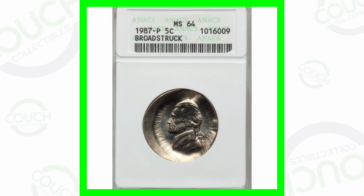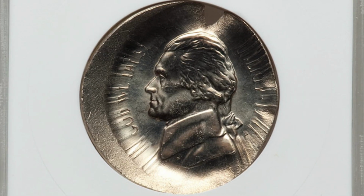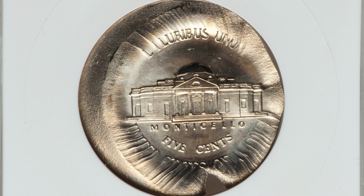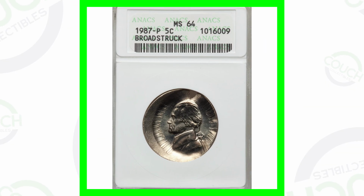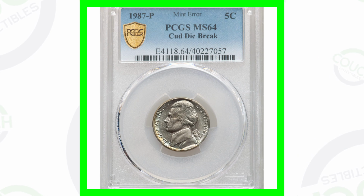All right, starting off with a more extreme type of mint error. This is a 1987 Jefferson nickel P mint mark that has been broad struck. I think this error kind of speaks for itself. Very noticeable. You don't need a coin microscope for anything like this, and you're probably not going to find this in a coin roll. But this coin is graded by Annex at a mint state 64, and this nickel sold for a little over $50. Very unique and cool type of broad strike there for 50 bucks. Already graded, heck, I'd take it.